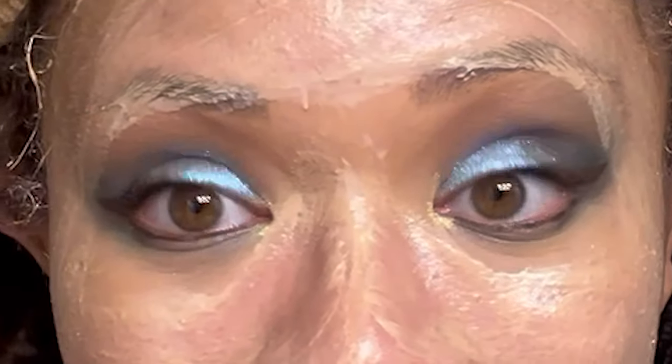This definitely feels really good. It seems to be taking the makeup off pretty well. I mean, I haven't gotten to the hard part, like the eyes, but everything else seems to be coming off really well. And this feels amazing. 10 out of 10 for texture. All right, for the hard part, the eyes.